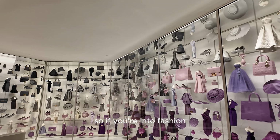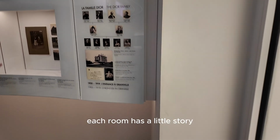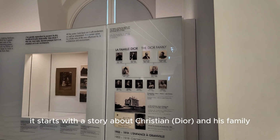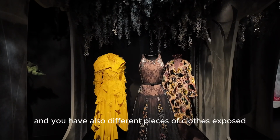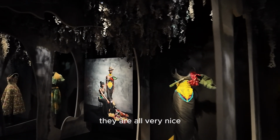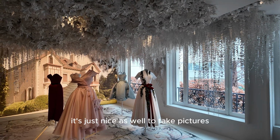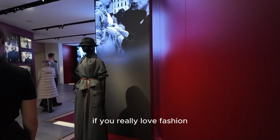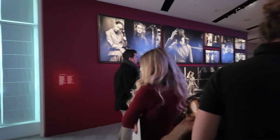So if you are into fashion, I really recommend you to visit the Dior gallery. It's very nice. Each room has a little story. It starts with a story about Dior and his family and how he started to become a designer. And you have also different pieces of clothes exposed. They are all very nice. I loved all the different concept rooms. It's just nice as well to take pictures. So I really recommend you to visit this gallery if you really love fashion and you want to do something a bit different when visiting Paris.